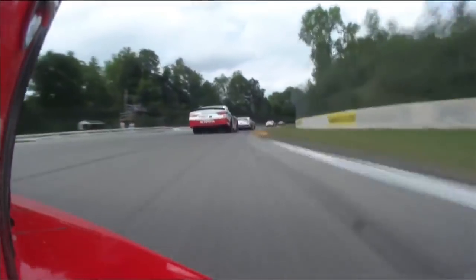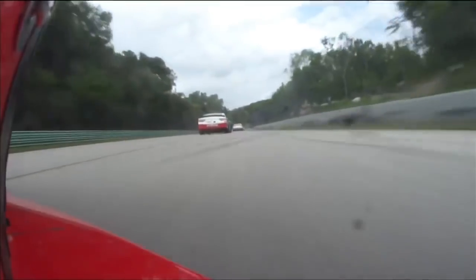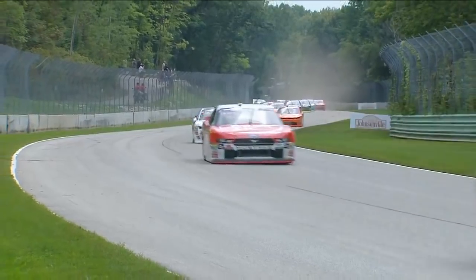Little blip of the throttle through the kink. You're on board with Allgaier. Yeah, and Allgaier, I think, gave Brandon Jones a little bit of a break there. He understands the situation here. This is the first lap. No reason to push the issue.